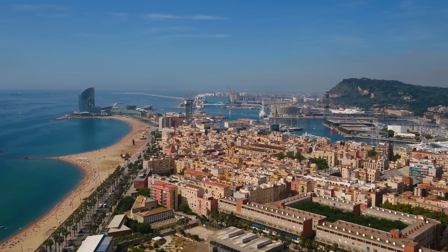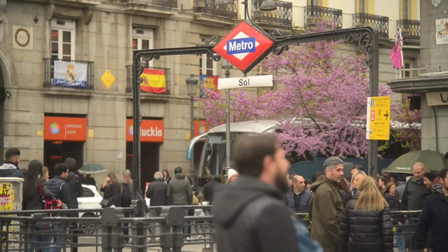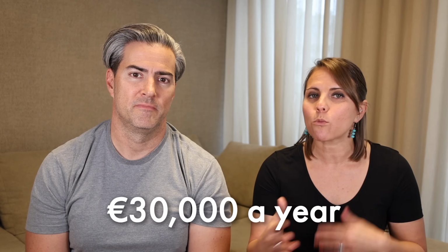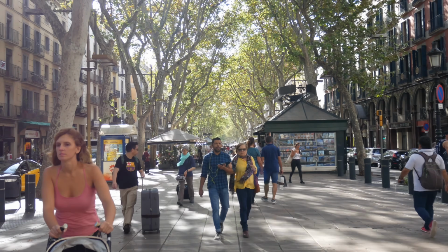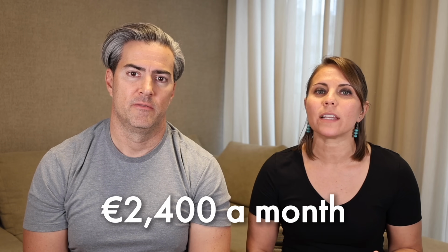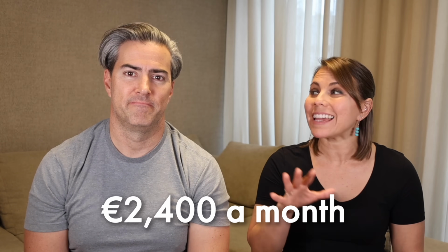Number 2 is Spain. A desirable visa for those with passive income for Spain is the non-lucrative visa. Again, this has to be proven with passive income, and it needs to be around 30,000 euros a year, plus more if you're going to add dependents. There's also the digital nomad visa, which is based on Spain's minimum salary. Right now, that's around 2,400 euros a month for this visa, and it's actually better to apply in Spain.